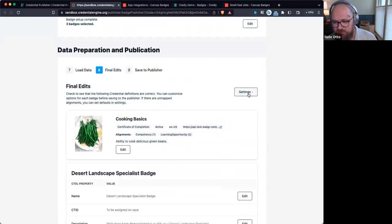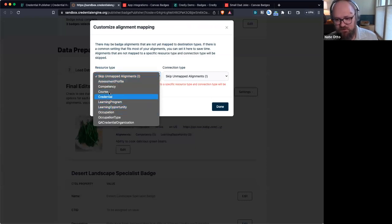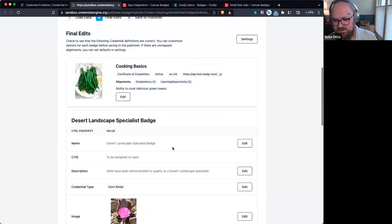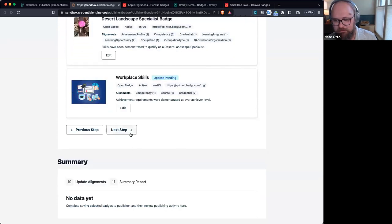And I wanted to show off one more feature of the alignment tool: when you have a lot of alignments that represent a certain pattern, you can actually set defaults for those across the entire set of badges that you're working on. So I can say that these are all competencies. And now all those unmapped alignments have been mapped as competencies by default, saving me a little bit of time.